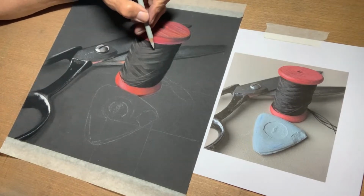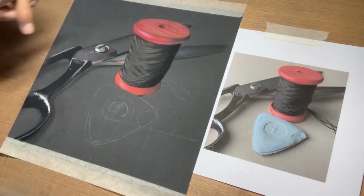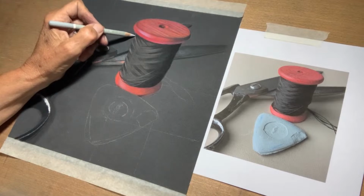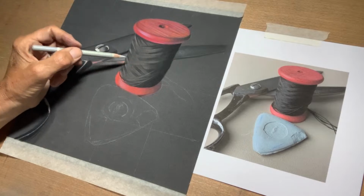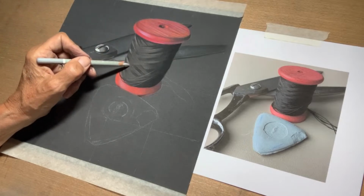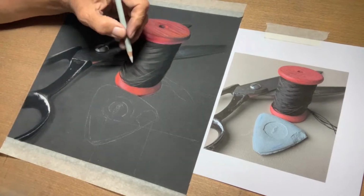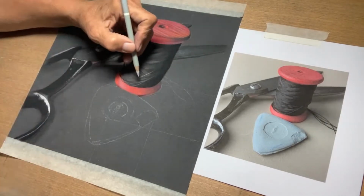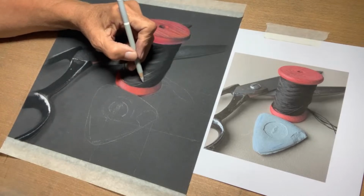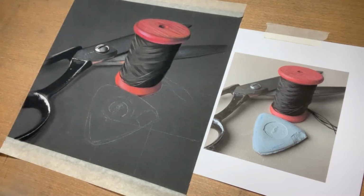I'm going to just push with my finger onto the actual area that I'm working on. That's just to soften it slightly. I don't want that super duper hard edge. Going in with a slightly lighter tone for those really light lights within the cotton. That's it. I think that will just about do us.